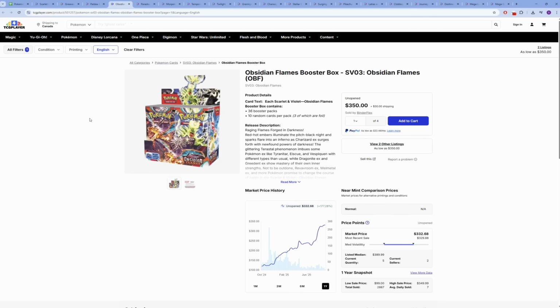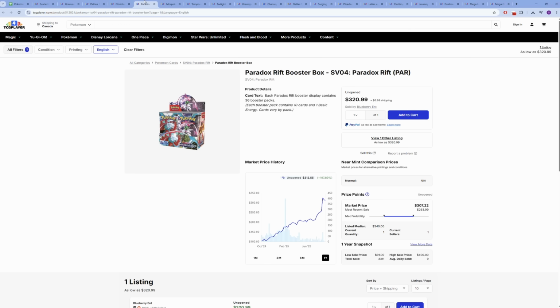Now moving on, Obsidian Flames. This is a box where I think when we looked at the inventory, it's still fairly similar to last week. Sales volume, I think, was slightly down on this box. Still sitting around $330, not too much to talk about there.